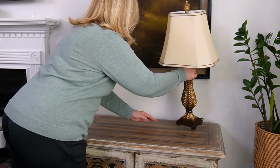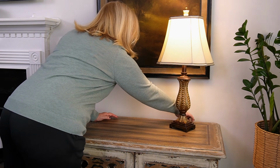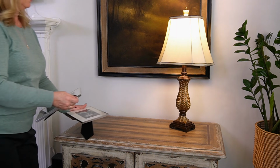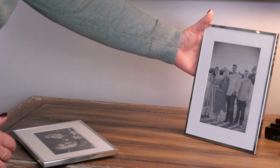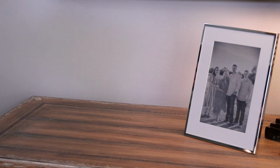On this media cabinet, I'm bringing back a traditional style lamp, which allows me to have more space to add some family photos, which makes a mama's heart happy because the holidays are a time to embrace your family and friends. I'm using silver as my accent metal this year, and I'm loving the beauty it adds to our home.